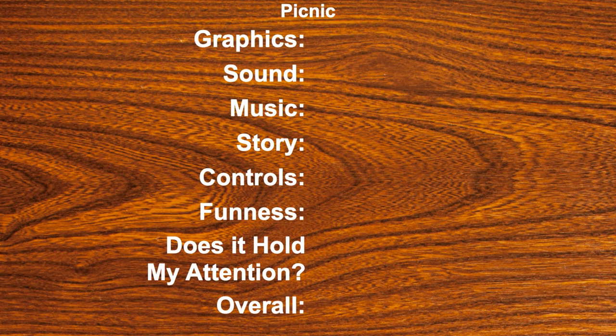Picnic. Graphics: your hamburgers look like giant squares. I don't know, half. Sound, half. Music, zero. Story: I mean, for an Atari game, being on a picnic and having to defend your burgers is kind of a story, I guess. One. Controls: it's a paddle game, but you can't do much other than flop your stupid fingernail. So it's going to get a two. Funness: oh, a 1.5. Does it hold my attention? It did for a few minutes, just to see what the different enemies were. Overall, Picnic is going to get a 1.